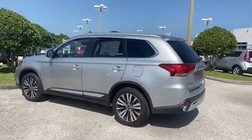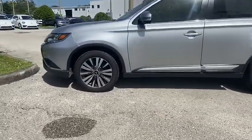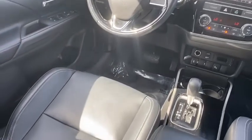With Super All-Wheel Control and a 5-star frontal and side impact crash test rating, peace of mind comes standard and is priced below $20,000. This vehicle has less than 20,000 miles.